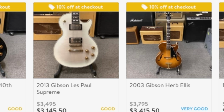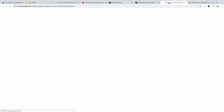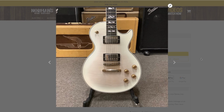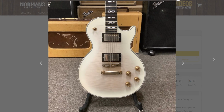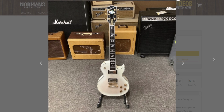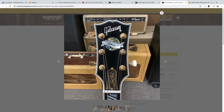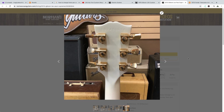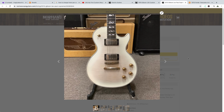A white Supreme. At least it's one of the translucent white ones. There are pure white Supremes that don't make much sense to me, because the whole point of a Supreme is you have the super flame top and back. These are chambered out guitars. One of these days I'll get a review of these. And Supremes are strange because they fall in a weird place. They're like one of the highest end USA made guitars. I had some people confused about that in my last video.